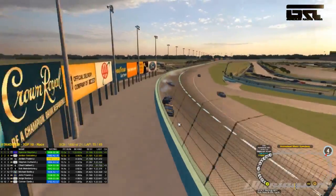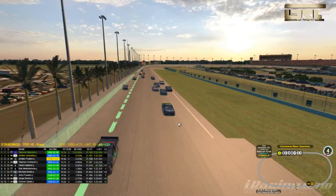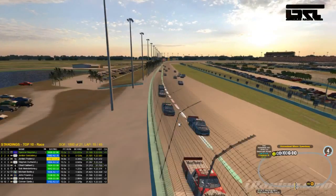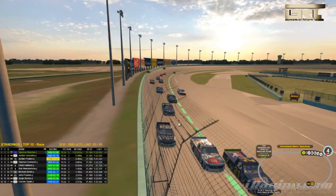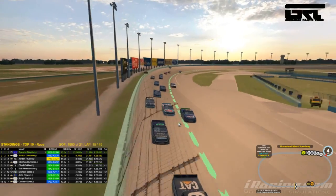Let's take a look at the wreck here. So it started coming off of 2. And it just kept on going. So we have the M&M's truck here.